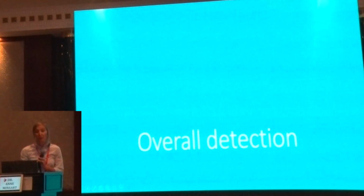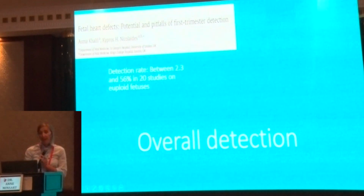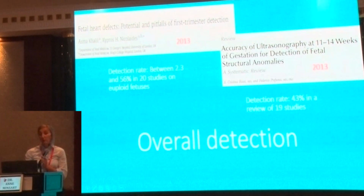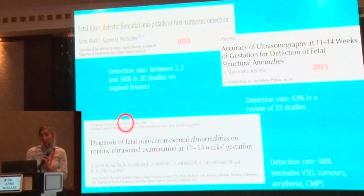Okay, so what is the detection rate in the first trimester? This is an old study from 2013, where the detection rate, depending on the center, was between 2 and 50% in the first trimester. And another review from that same year found that overall the detection was 40 to 50%. Now, more recently, in tertiary care centers, we can reach roughly the same rate of 48%, if you exclude, of course, all the anomalies that would only present later.